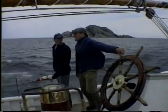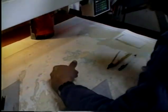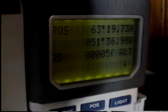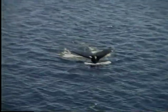We teach seamanship, we teach traditional sailing. We also teach navigation, but not only is it the academic level of teaching that's going on, but also that which you gain from the personal challenge of going someplace very different, someplace that not very many people go, someplace that has a very harsh environment.